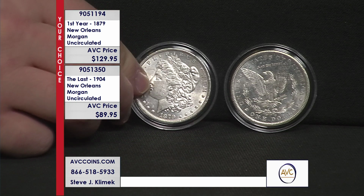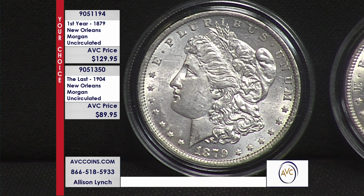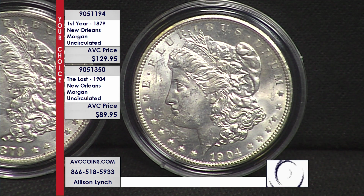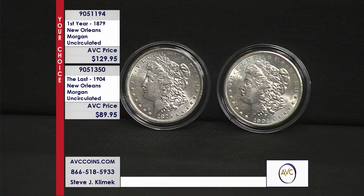These O Mint Morgan Dollars are getting harder and harder to find every single year, and that's due to the fact that the Morgan Dollars struck at the New Orleans Mint are known for being some of the poorest examples of Morgan Dollar designs in the entire series, which means finding a true uncirculated piece after over 119 years makes these coins true collector's finds.